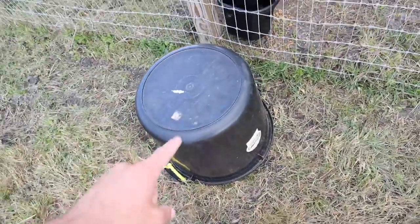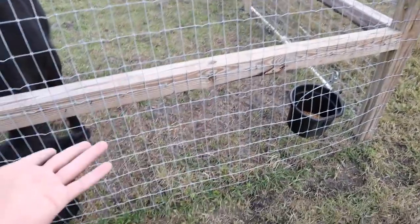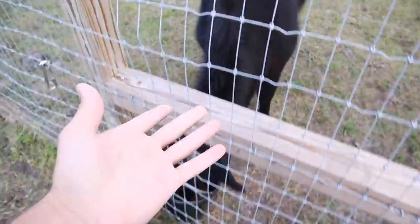He hasn't been drinking out of this. I used to keep fresh water in this bin, but he just literally would pour the fresh water out, fling the bucket everywhere, so he drinks out of the pond, which I figured was what he was gonna do.